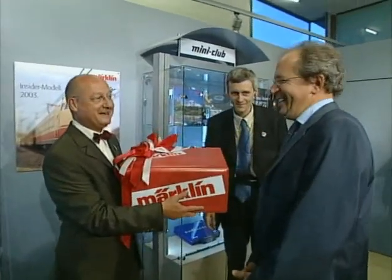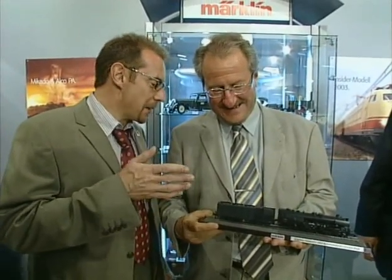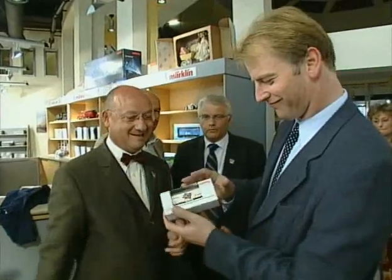Mooie rode verpakking. Is de locomotief in de mond ook opgemaakt voor de. Or some other item of rolling stock. Bedankt voor de gift. Nee, nee, graag gedaan.